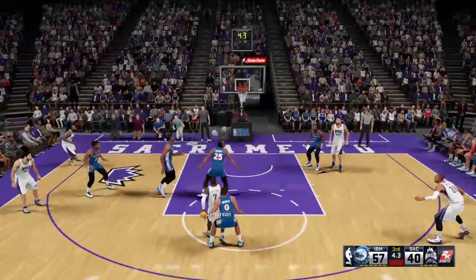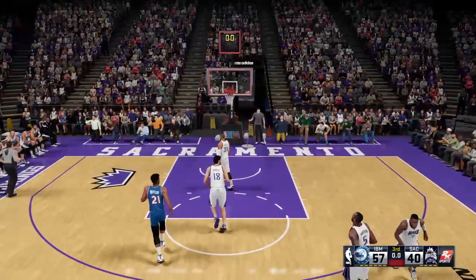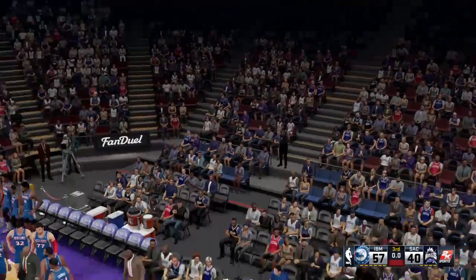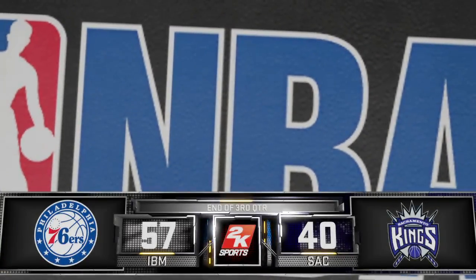Collison up top. Can't cash in from the high post. I didn't see that miss coming. I mean, he's usually been money from that range. And here at the end of the third quarter, it's a double-digit ball game. Philadelphia ahead, leading by 17. And we're coming right back after this break to get the fourth quarter underway.